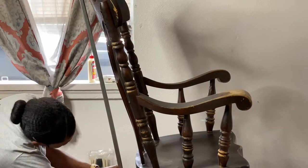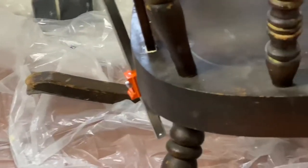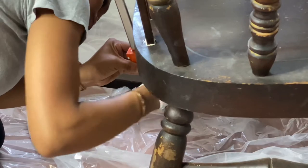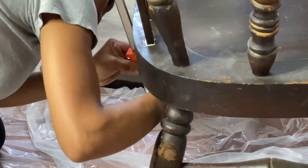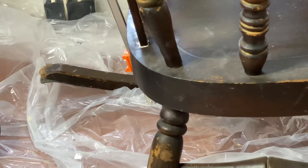So now that I have glued the spindles in place, I'm going to go in with this huge clamp that I got from Lowe's as well and make sure that that is being held tight. I'm going to put this on here for 24 hours just to make sure that it is secure. It ain't going nowhere.